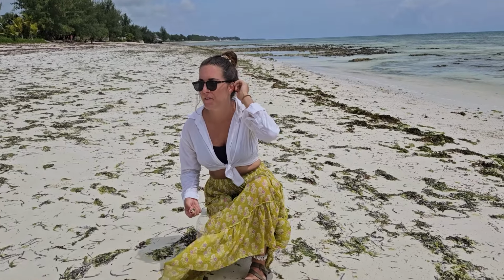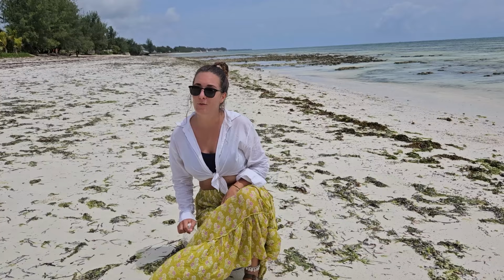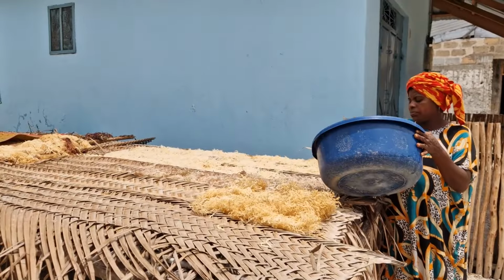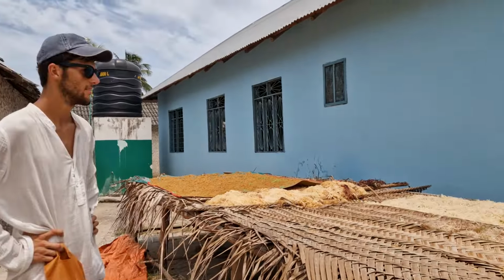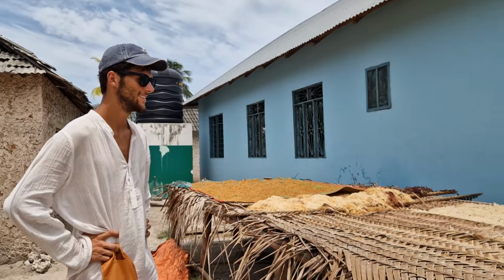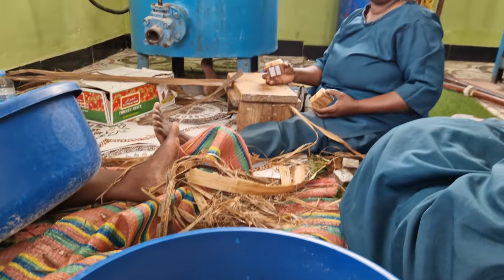On our way to Paje beach, it's a 1.5-hour walk on an almost empty beach so far. There are no people, nothing. Once again, alone. But in Zanzibar, I didn't expect that. Once in Paje, not far from the beach, we stumble upon this small workshop where women work with seaweed and produce cosmetics. Already from outside, we hear them laughing and singing.